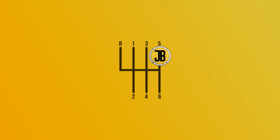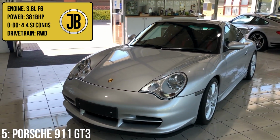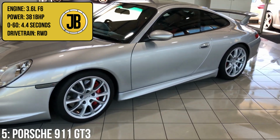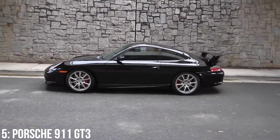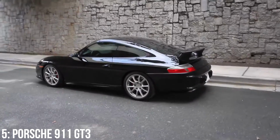Let's get it started with the 996 Porsche 911 GT3, which is a 3.6 litre flat 6 engine, putting out 381 brake horsepower and a 0 to 60 time of 4.4 seconds. The idea behind the GT3 is that it's a homologation model for race cars, dating all the way back to 1973 with the Carrera RS.